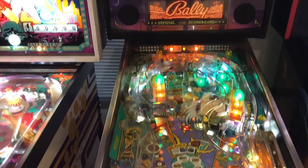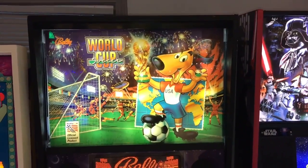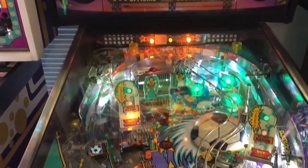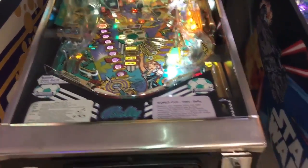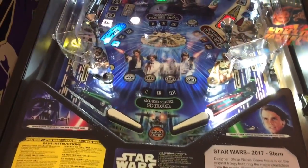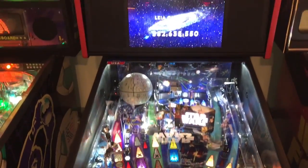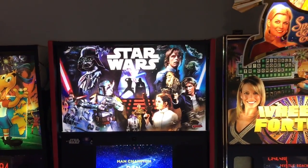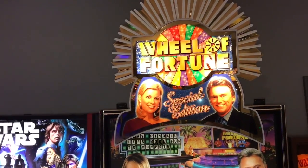Okay, here's a World Cup from 1984. World Cup soccer game. Lots of action, lots of ramps, spinning ball, lots of fun stuff here. Here's a newer machine. This is a Stern from 2007, Star Wars. Everybody knows what Star Wars is, right? I've got to tell you, this is a place where you'll relive your youth and you'll make good memories with your kids if your kids haven't played pinball.